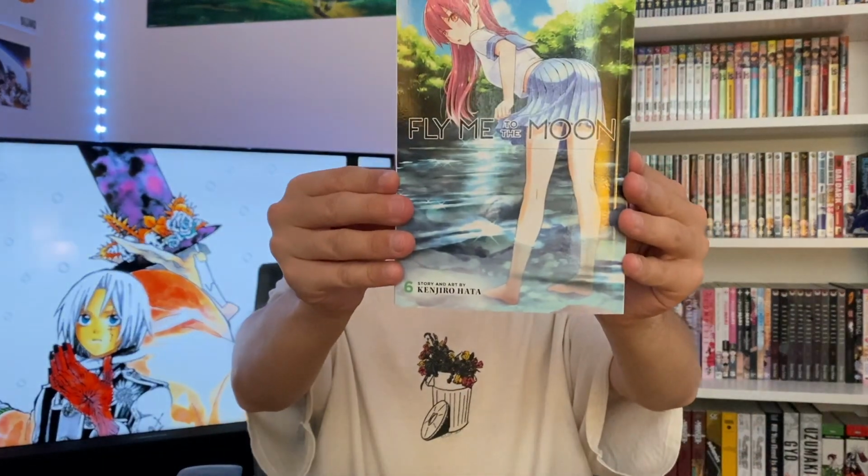Alright, so next up, I did pick up some more volumes of Fly Me to the Moon. This is volume 4, volume 5, and volume 6. So yeah, that pretty much puts me up to date with this series. And even though I haven't read the first 3 volumes yet, I'm excited to get into it nonetheless.